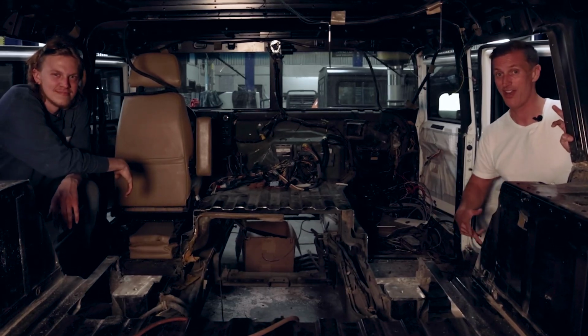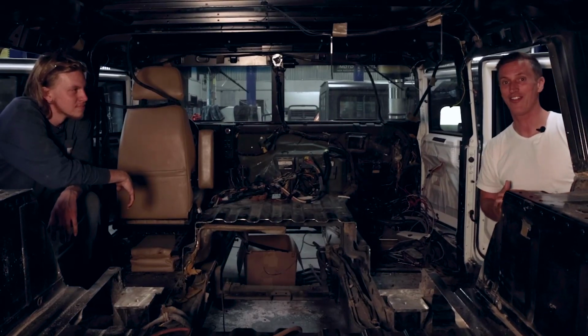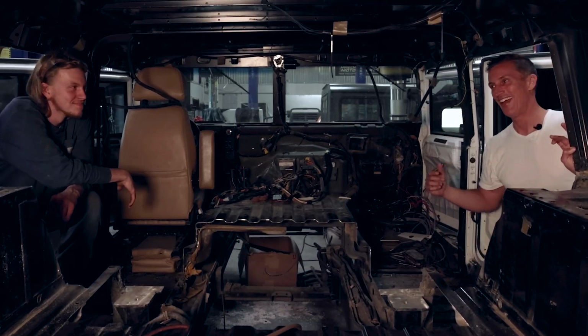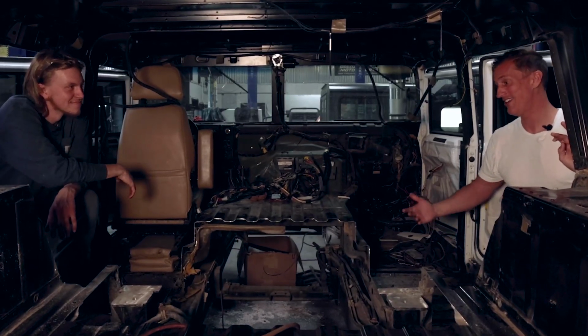It's a 2003, 30,000 miles, and I know a bunch of you guys out there, the purists, are gonna be pissed off. So, oh yeah, if you're pissed off about it, let us know. I think it's kind of funny hacking apart this truck, but you did a lot of work, man.